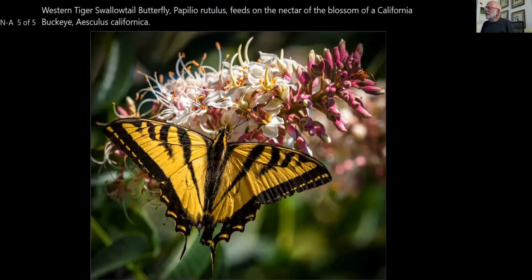Western tiger swallowtail butterfly, Papilio rutilis, feeds on the nectar of the blossom of a California buckeye, Aesculus californica.